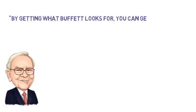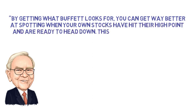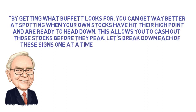By getting what Buffett looks for, you can get way better at spotting when your own stocks have hit their high point and are ready to head down. This allows you to cash out those stocks before they peak. Let's break down each of these signs one at a time so you can put them to use.